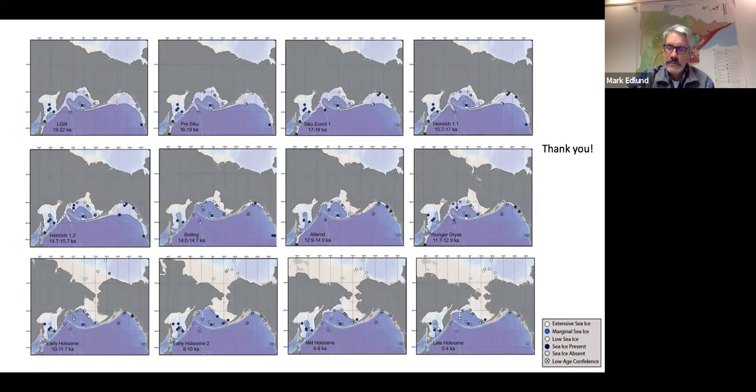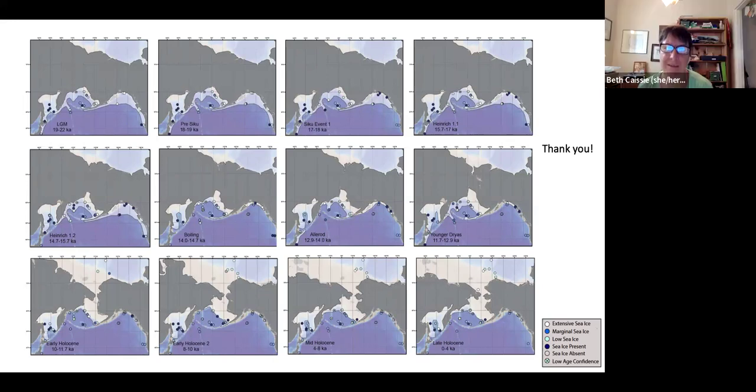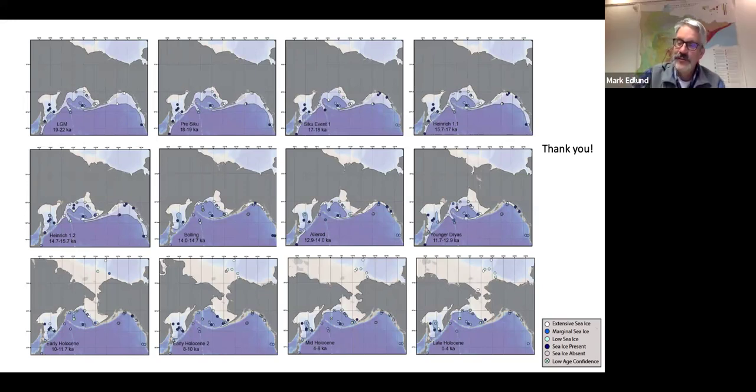Okay. Can I ask one more question? Yeah, it's okay with me. You were focused kind of exclusively on the Bering Strait and the Pacific Ocean. Would you be able to apply these same diatoms over on the Atlantic side of things? Is there that level of global biogeography with these sea ice diatoms?